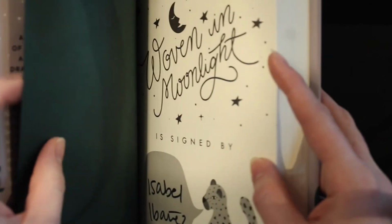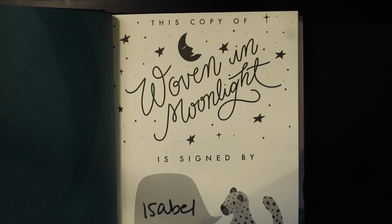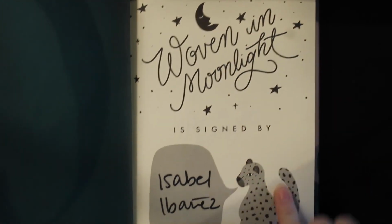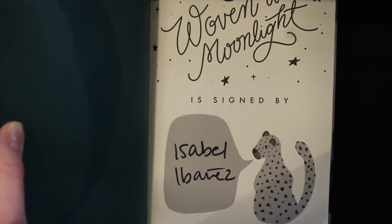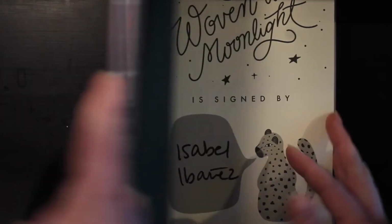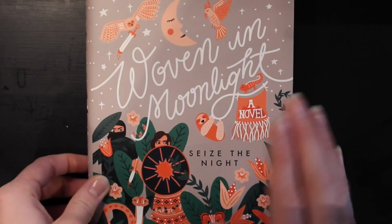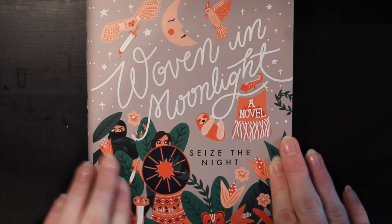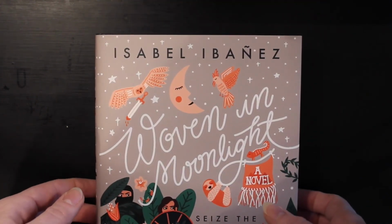And then two, like all our Fairy Loot books, we get a signed copy from the author. And this one I thought was really cute that they actually work it into the book itself. Got the little leopard and the space to sign there. So I realize I've talked all about the book but not said the author. So this is Woven in Moonlight, a novel, Seize the Night by Isabel Abanez. Alright, and those are all the items.